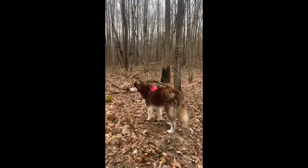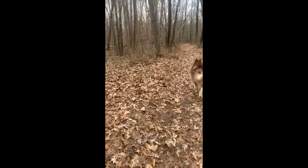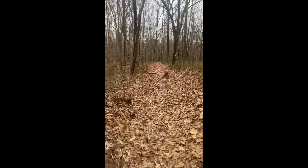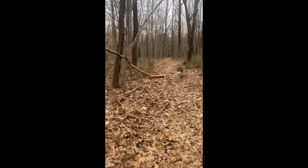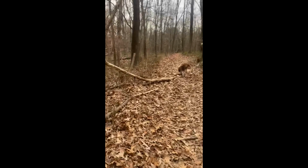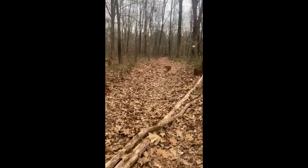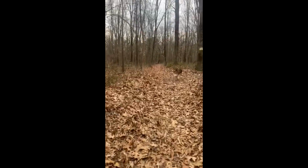We're deeper in the woods, and I gotta say, I am pretty lucky with my dog. This is Axel, by the way. He is a Siberian Husky, a red woolly Siberian Husky. I thankfully got the opportunity to train him when he was very young, and he's a great listener, which is super helpful.